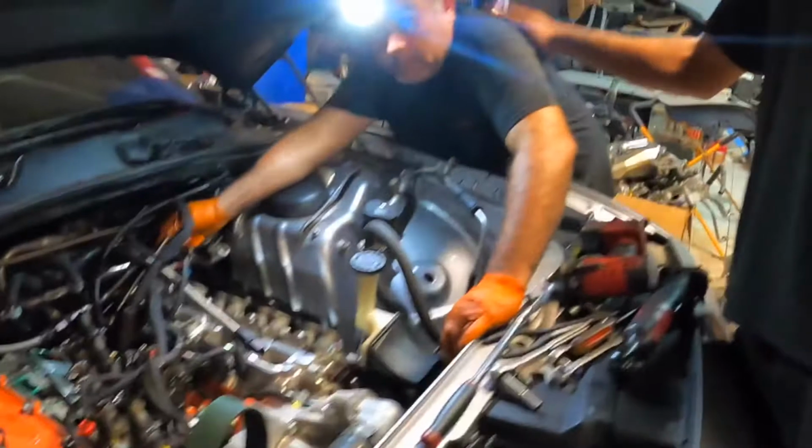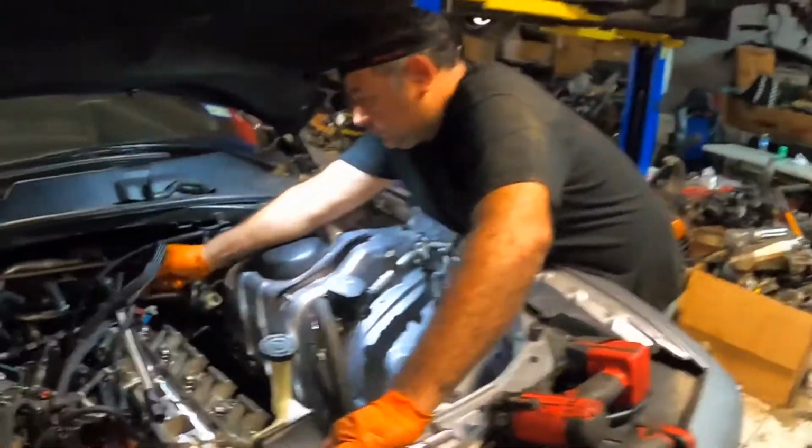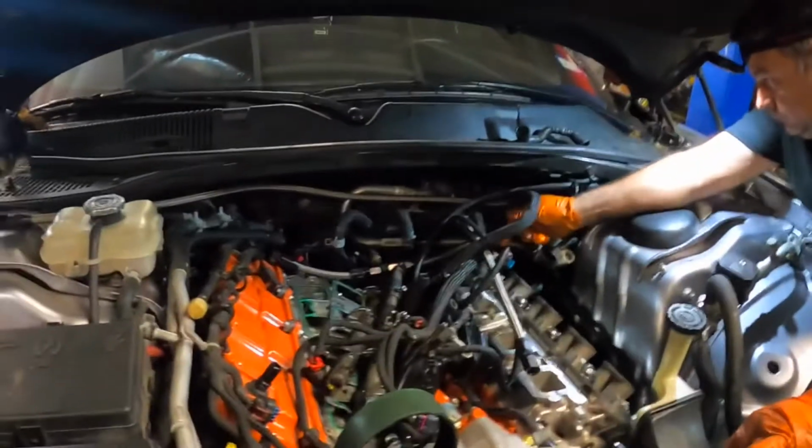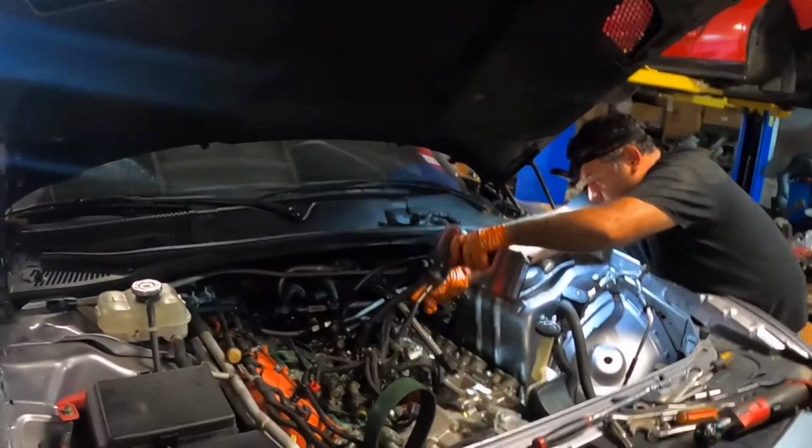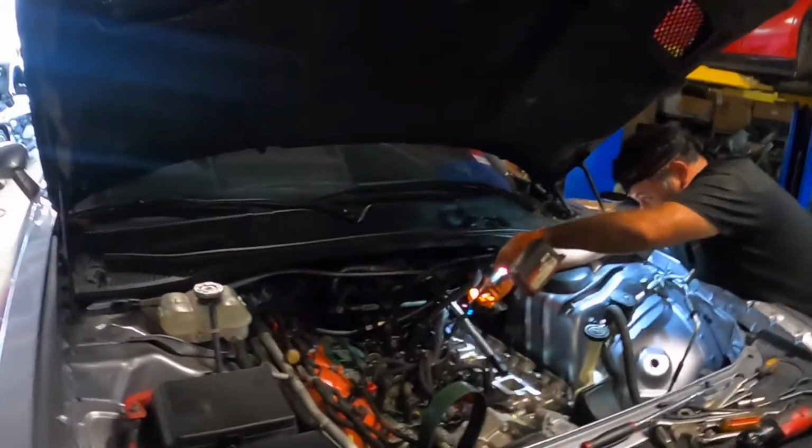Edwin's one of the main guys here. We got our brother working on the nice 707 horsepower car that's going to get turned up to how much? 800, 900? I think this one's going to be around 900. 900 horsepower, wow. We can't wait for this to get on the dyno.